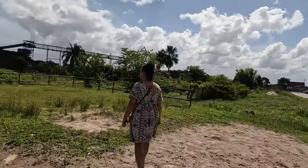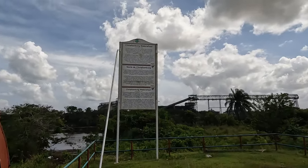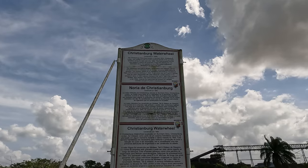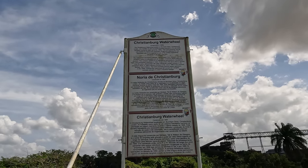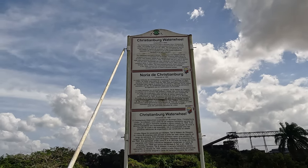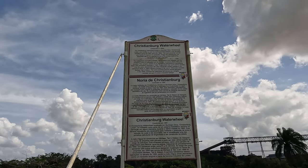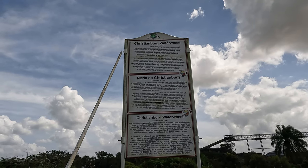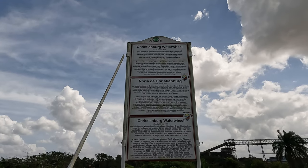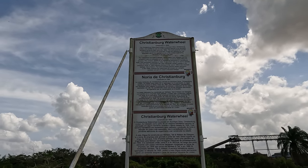Have a little history on it there. Constructed in 1800. Wow. The Christianburg water wheel, located on Burnham Drive, Christianburg, Linden, was installed as a part of the hydro-powered sawmill on the plantation sometime during the latter half of the 1800s. This hydro-powered sawmill is needed to improve production of logs and reducing the cost associated with it. It is regarded as one of the earliest engineering structures to be built in the town. Awesome.